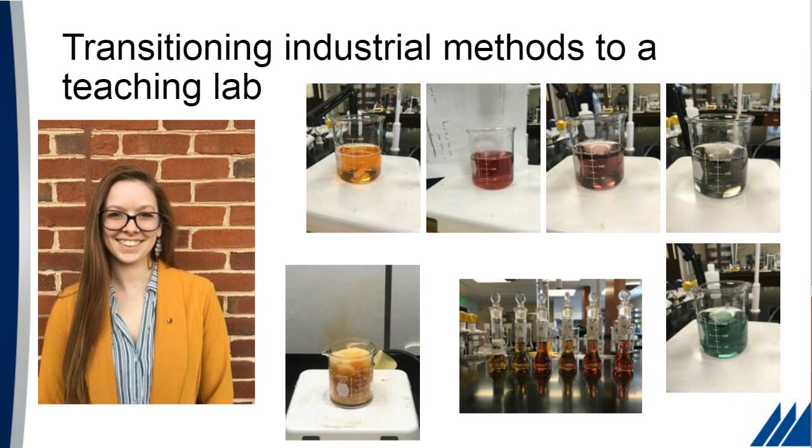You can see some of the results of her work here. These are methods, the sequential titration. We're talking about acid digestion of beer for use in metal analysis in the ICP. We've got a picture of the diacetyl calibration curve, which takes a lot of attention to detail to get that level. So Emily did a great job.